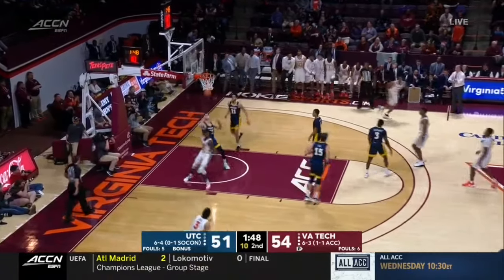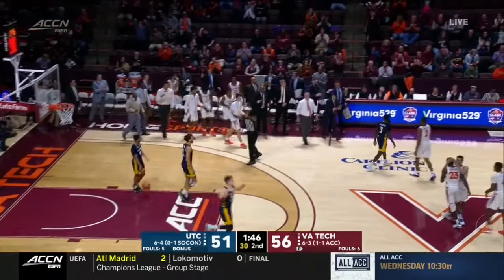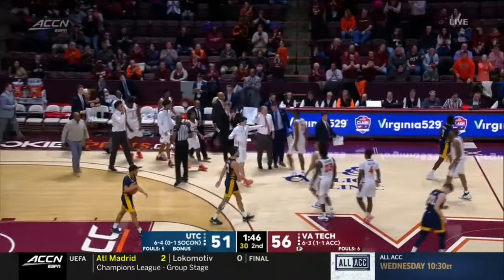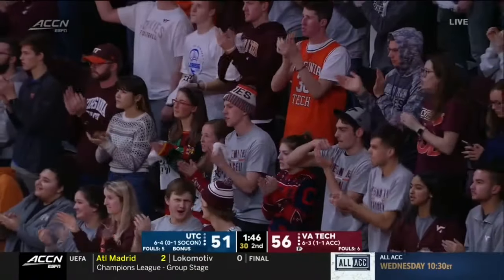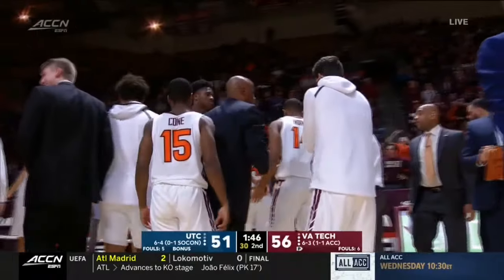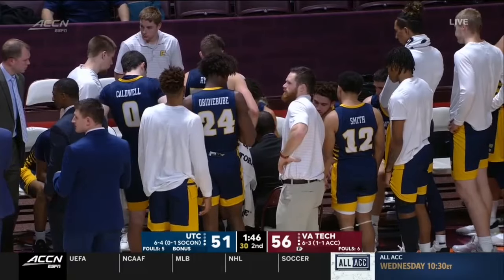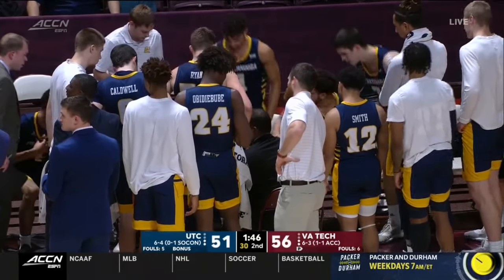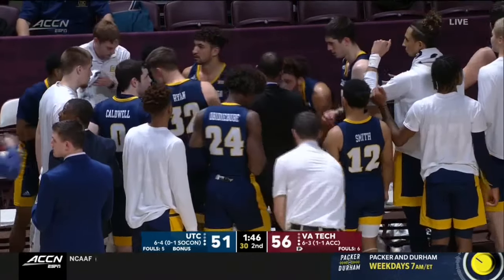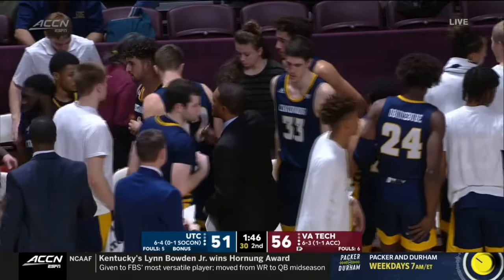Radford goes baseline, the blow by, and the scoop to the hoop. Timeout, Mike Young, Virginia Tech on a 9-0 run and a 5-point lead. Well, you'd be in a 2-possession game with a minute 46 and Matt Ryan wasn't a factor. I think you might take that because he's been clearly their best player this season.